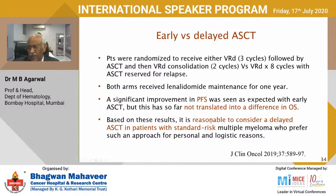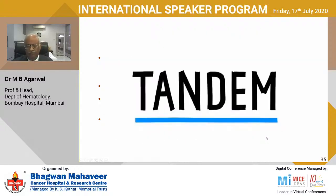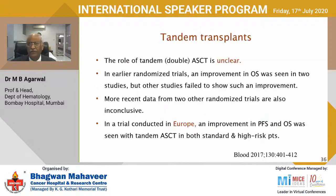Based on these results, it is reasonable and acceptable to consider a delayed transplant in standard risk myeloma patients who prefer a delayed transplant because of personal reasons or logistic reasons. What about tandem transplants? The role of tandem transplants in 2020 remains unclear. In earlier randomized trials, an improvement in overall survival was seen by 2 studies, but other studies failed to show this improvement. More recent data from 2 more randomized studies were also inconclusive.